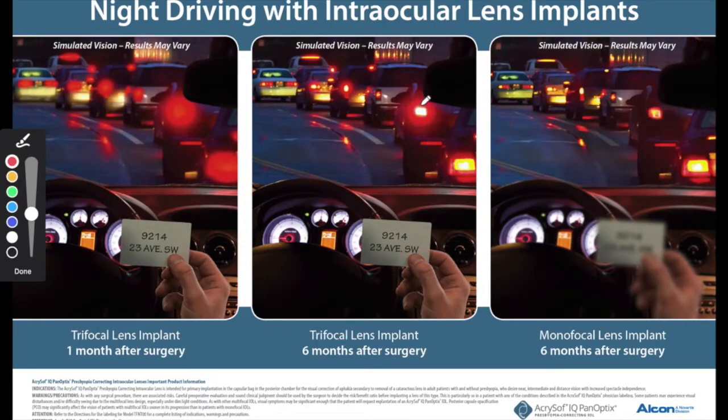So you do see a bit of a halo. Now, these are more pronounced at night, as is shown in the picture, and during the day, there's almost not much of a difference between these two lenses in terms of these halos. So just to recap again, with the extended range, more expensive lenses, you get an extended range of vision, minimal dependence on glasses, but you do see these minimal halos, especially at night.